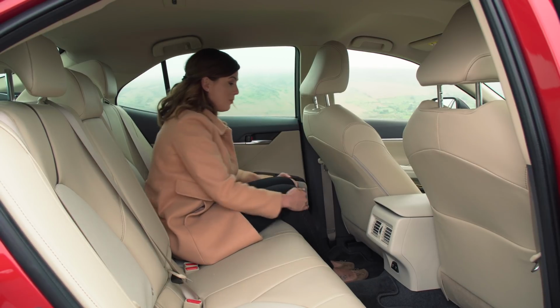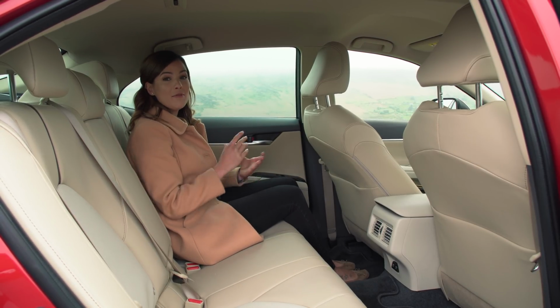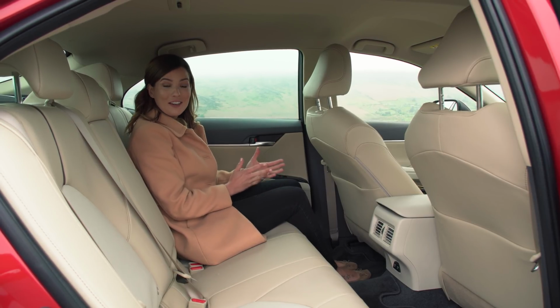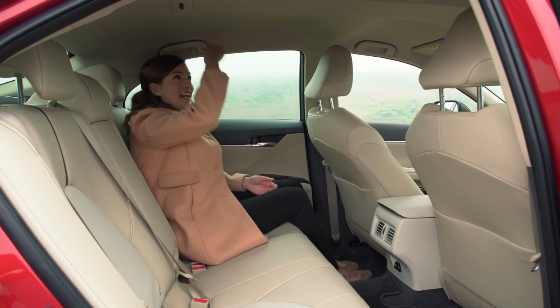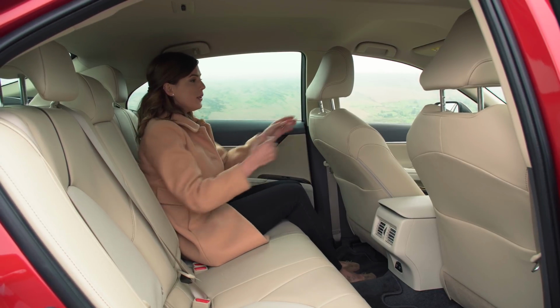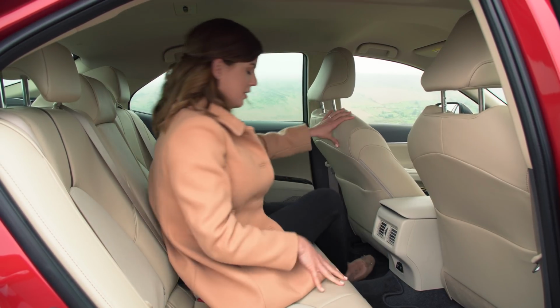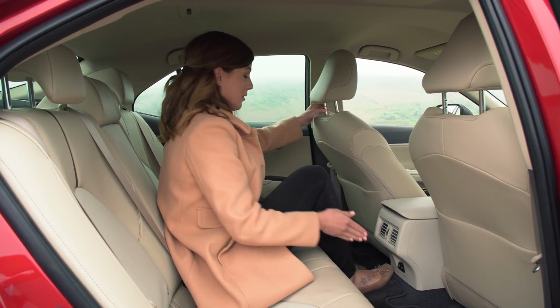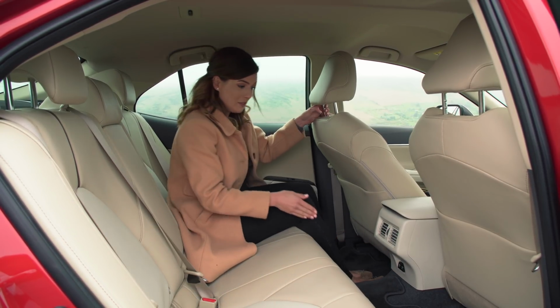When you get into the back then, space is also very generous. I have plenty of legroom behind my own seating position. I'm 5'6" for reference, or 167 centimetres depending on which side of the pond you're watching. And headroom is pretty good too. Width-wise, you will fit 3 back here, although the middle seat passenger will be slightly less comfortable thanks to this lump in the floor, although in fairness it is smaller than most.